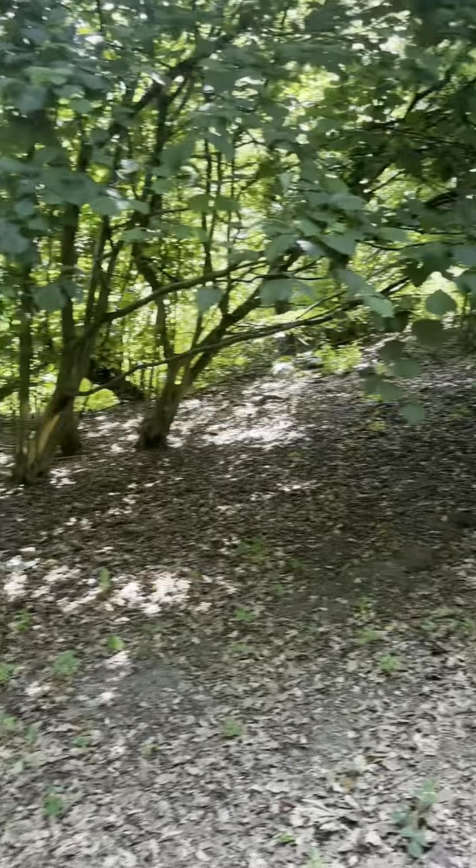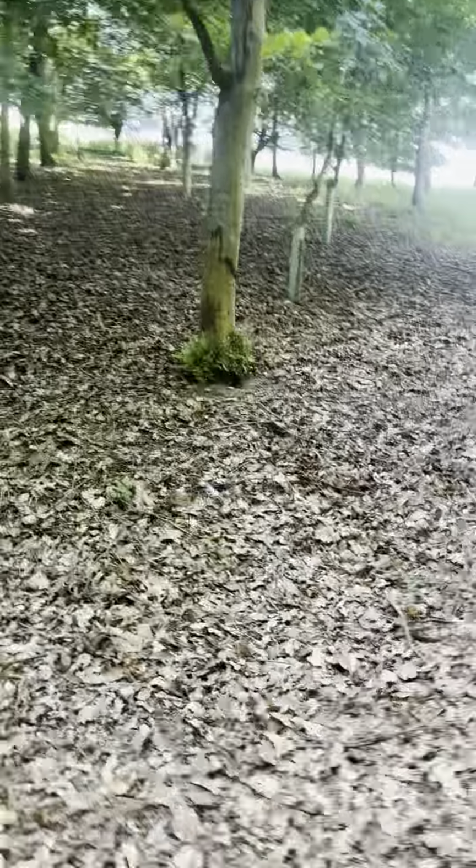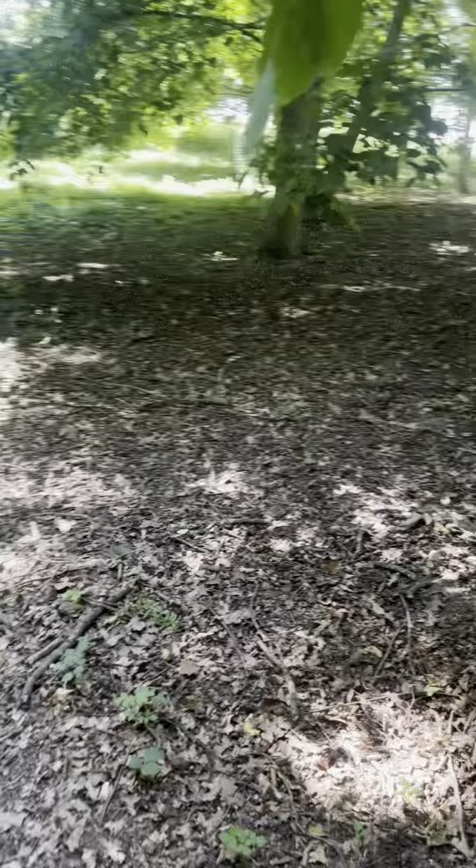Oh my gosh guys, everything's sheltering from the heat. There are so many bunnies that just ran away a minute ago. But we are in the little woods and we are just going to have a little walk. It's quite nice and cool in here because of all the trees. So yeah, we're just going to have a little walk around.